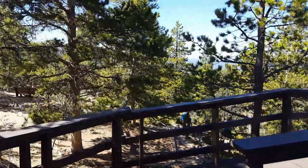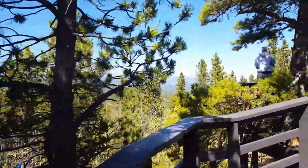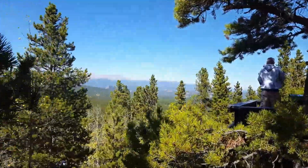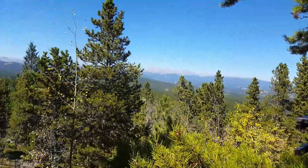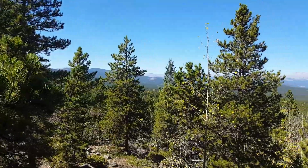I didn't know they had events here. Did you? Me neither. Woof, woof. Huh, some of these leaves are already completely gone.